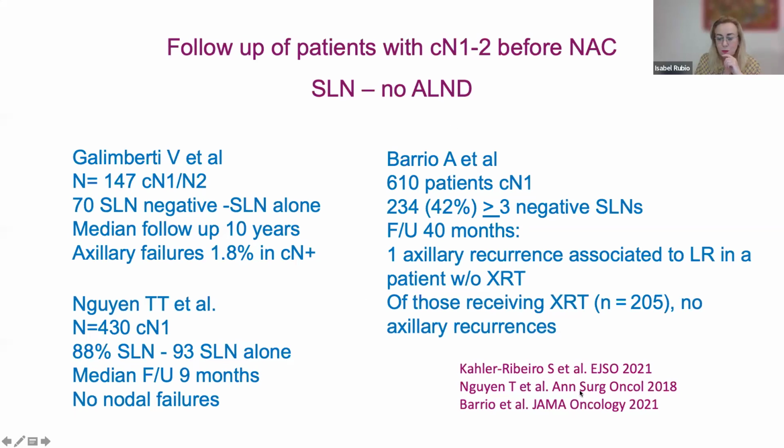But also the group from Memorial has shown that without clipping the node, excising 3 or more negative sentinel nodes, there were no axillary recurrences after a follow-up of 40 years. And there was only 1 axillary recurrence, but it was mainly in a patient who didn't have radiation therapy.